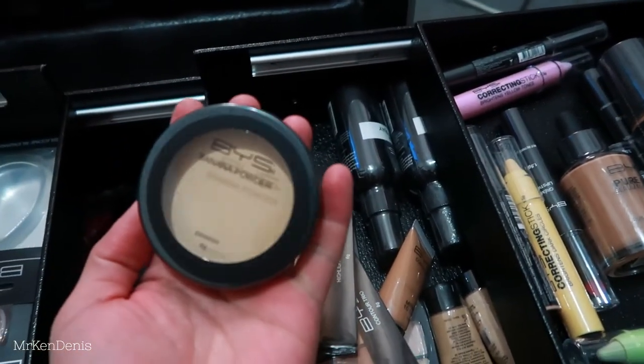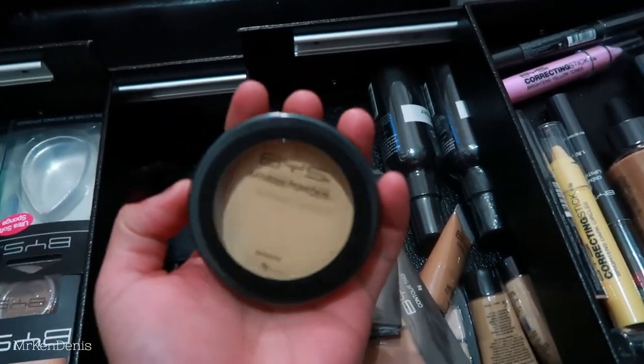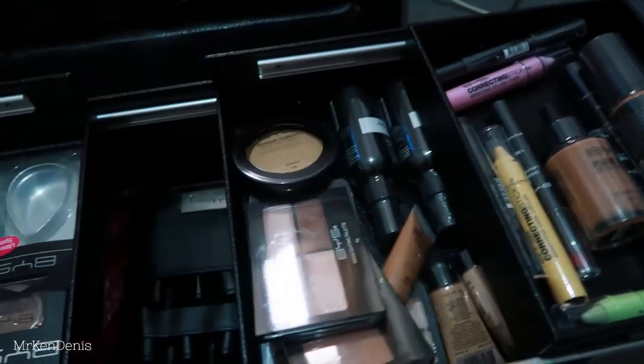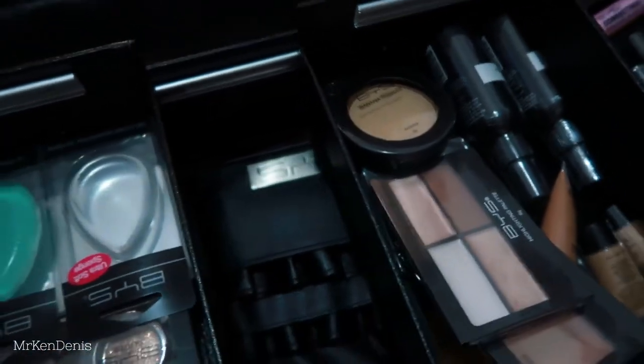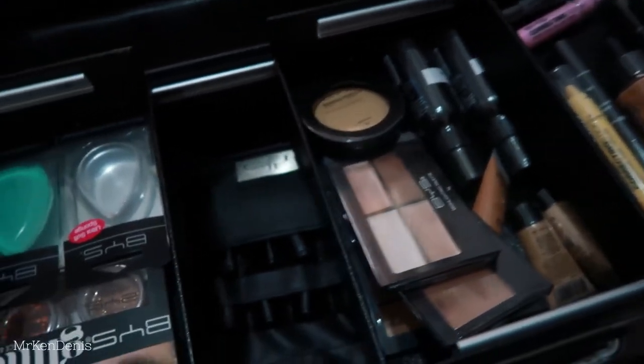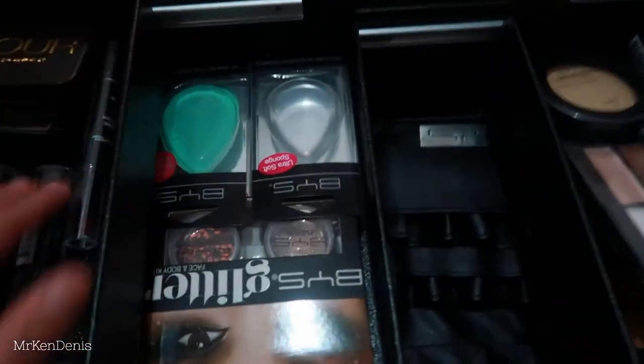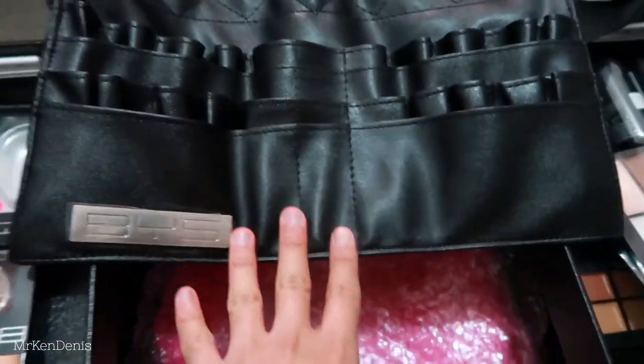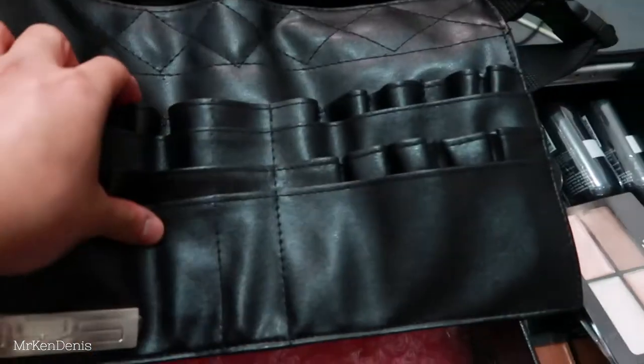This one is the banana powder, and for once it doesn't look neon yellow. So very, very excited to try that out. I find that a lot of drugstore banana powders tend to be quite neon, and they just don't work on people with my complexion. You've got a brush belt, it even says BYS.